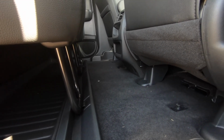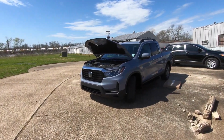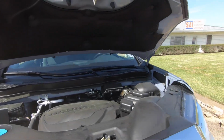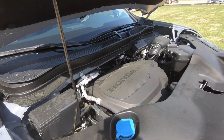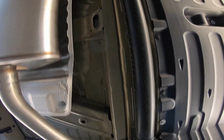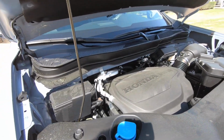Hey, speaking of the transmission, what kind is it? Let's open the hood and talk about the mechanical aspects of this truck. And much like the fact that all-wheel drive is standard and there is no other option, you also have one option for the engine that's under the hood. It's the 3.5-liter V6, naturally aspirated, making 280 horsepower and 262 pound-feet of torque. It's mated to a 9-speed automatic transmission, and MPGs come in at 18 city, 24 highway, 21 combined, and 4.8 gallons of gas is what you should use, according to Honda, for every 100 miles you drive.